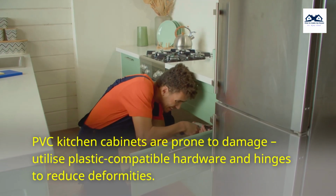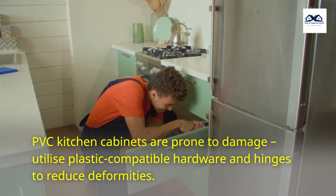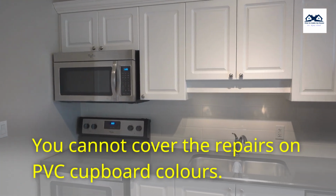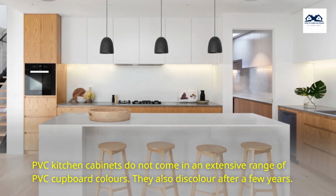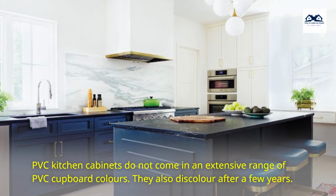PVC kitchen cabinets are prone to damage. Utilize plastic-compatible hardware and hinges to reduce deformities. You cannot cover the repairs on PVC cupboard colors. PVC kitchen cabinets do not come in an extensive range of PVC cupboard colors. They also discolor after a few years.